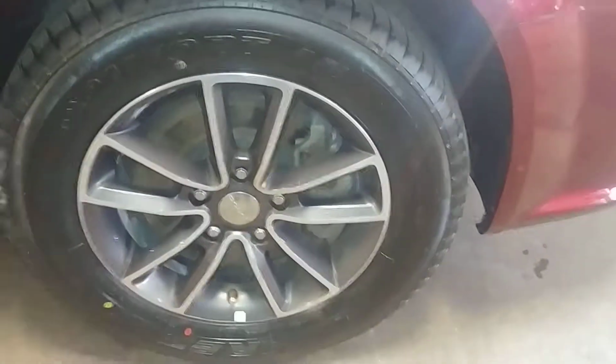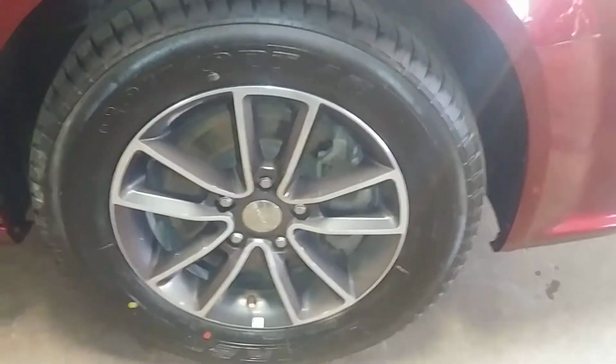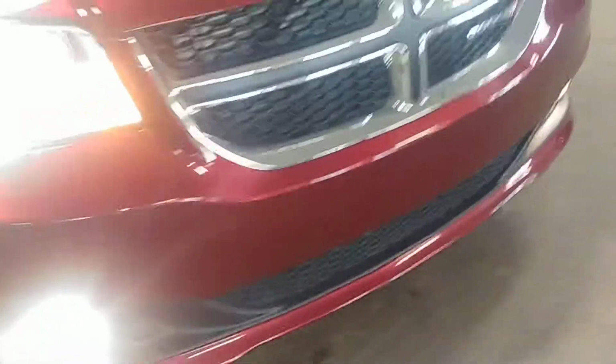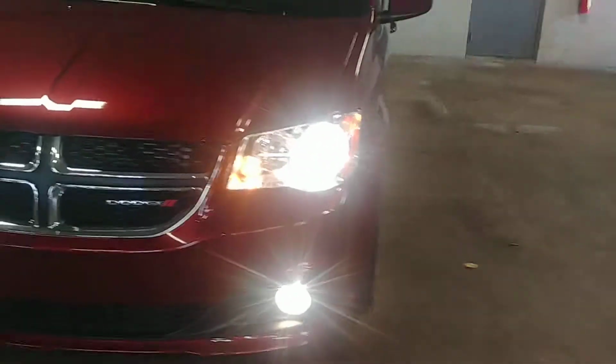Fender here looks good. Front passenger rim looks good. I don't see curbing. Let's check out your tire tread, which is over 7/32nds. Lights, a working car is on.